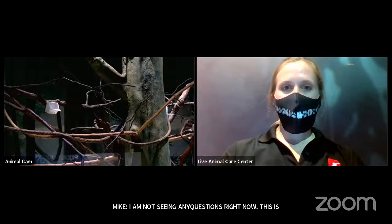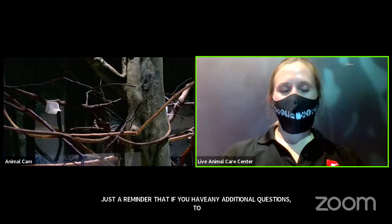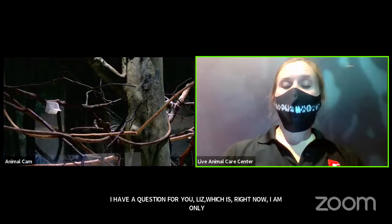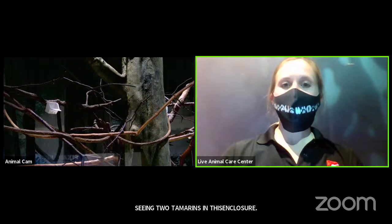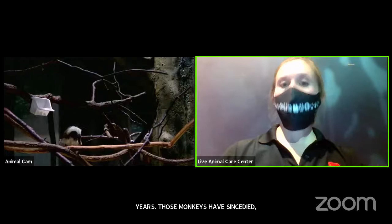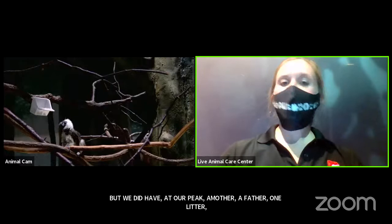I have a question for you, Liz, which is right now I'm only seeing two tamarins in this enclosure. In the past, has the museum had more of these cotton-top tamarins? Yes, in the past, we have had different pairs of tamarins. We actually had a breeding family for several years. Those monkeys have since died, but at our peak we had a mother, a father, one litter, which was a boy and a girl, and then one single. So we had a group of five at one point, but that was many years ago. So we just have the two in the exhibit for now.